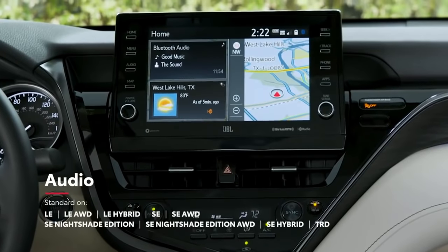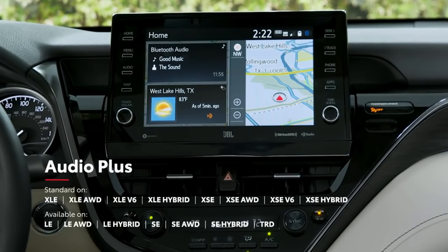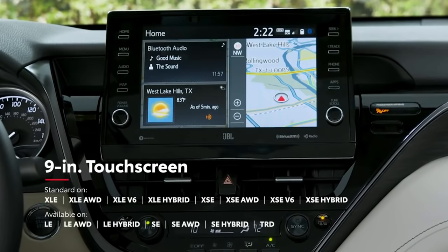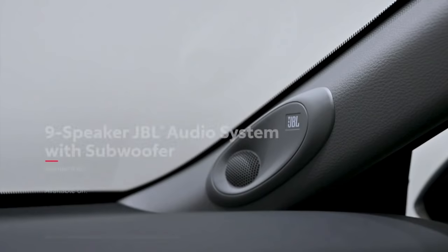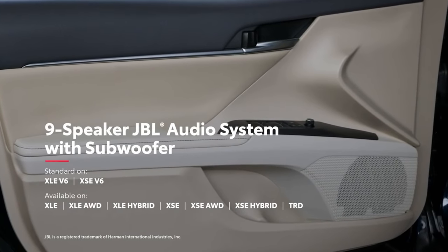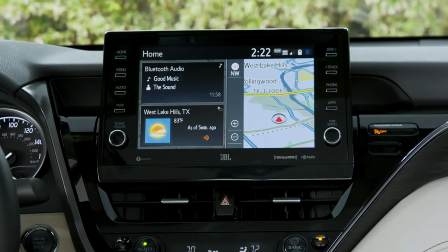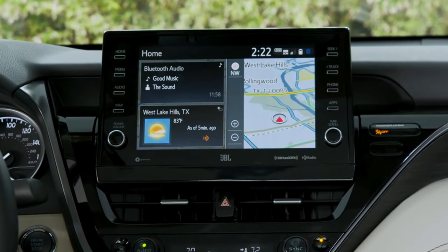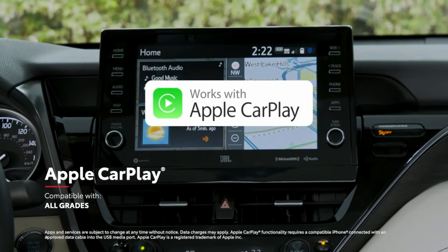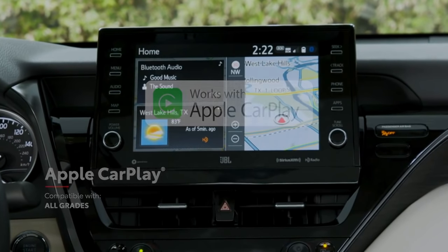The new floating dash audio multimedia touchscreen gives drivers easy access to media controls right in line of sight, especially with the available 9-inch touchscreen, which can be further upgraded with a 9-speaker JBL system with the subwoofer for extra bass. But no matter the touchscreen size, all of Camry's audio multimedia systems have plenty of amazing features, including standard compatibility for Apple CarPlay, which connects drivers to Apple Music, Maps, Messages, and other favorite apps from your iPhone.